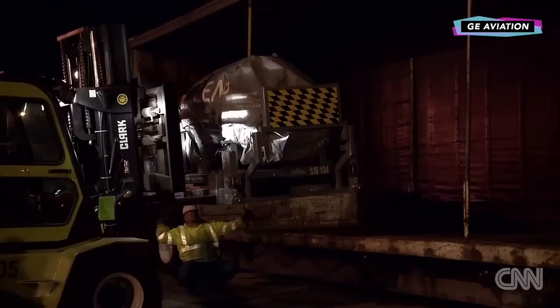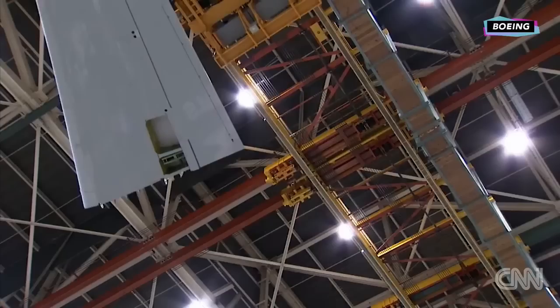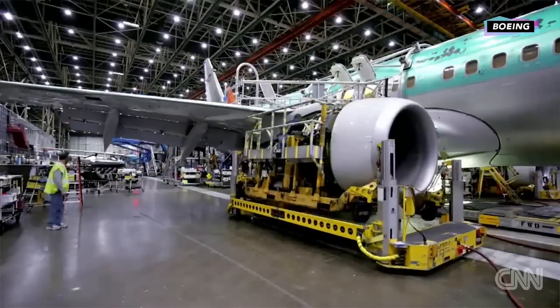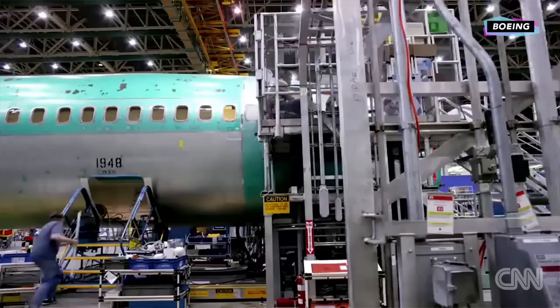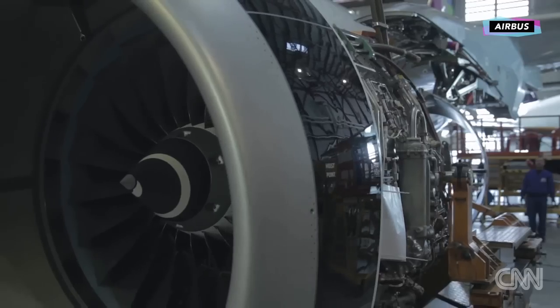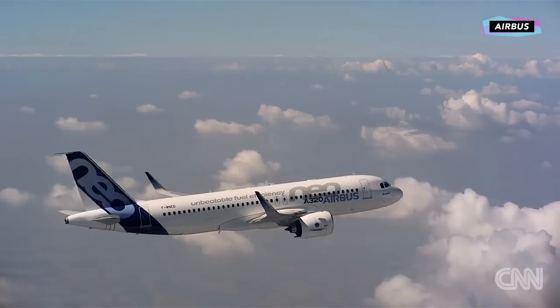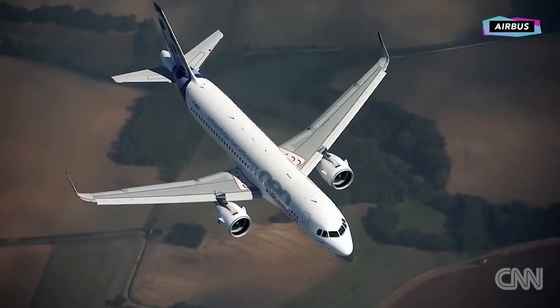So far, we've sold 8,000 LEAP engines before the first engine has even been put into production. This type of engine will power the kind of aircraft that really most everybody flies most of the time. 70% of the aircraft that are in operation are narrow bodies of this type. And so really this engine is going to become a cornerstone for everybody's everyday flying. This is a golden moment in aviation history.